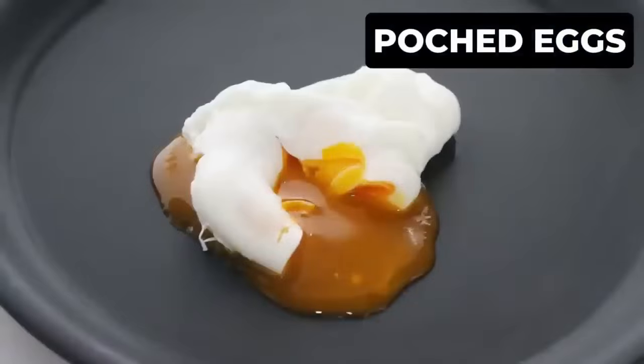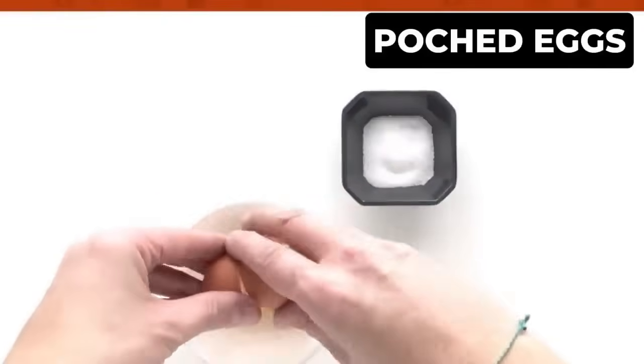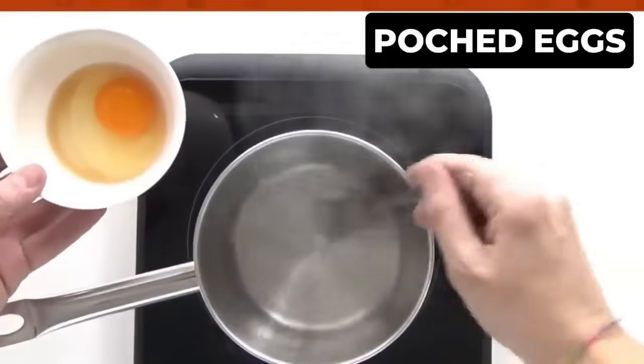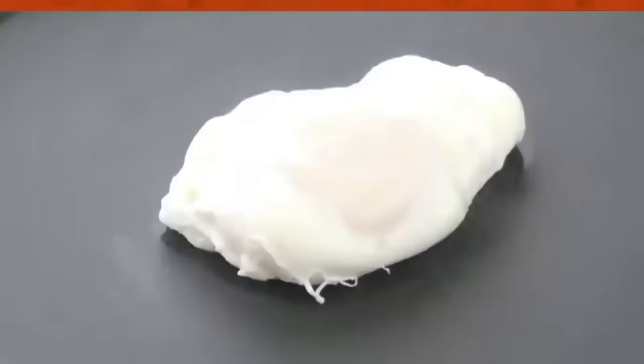Poached eggs are cooked in water at 176–185 degrees F with a touch of vinegar. They are made without the shell, ensuring the yolk remains runny. The white should gently envelop the egg without breaking.